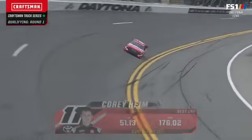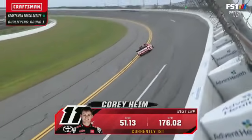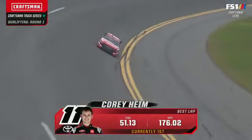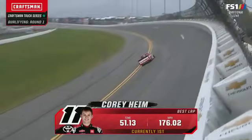I think he went to the top of the scoring pylon. There it is, 51.13, about half a tenth faster than Johnny Sauter, so put Corey Heim on the provisional pole here in Daytona.